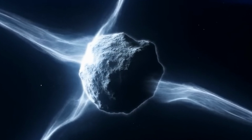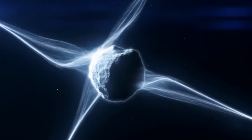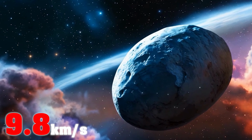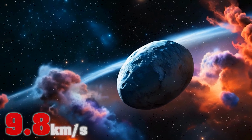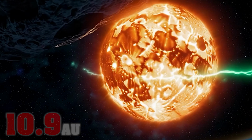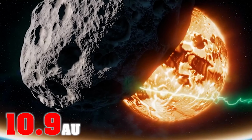Although C/2014 UN271 has been traveling through the outer reaches of the solar system for quite some time, its relatively modest speed, around 9.8 kilometers per second, or 22,000 miles per hour, from the distant fringes means it will not reach perihelion until 2031, when it passes roughly 10.9 astronomical units from the Sun, midway between the orbits of Saturn and Uranus. And here lies yet another of its peculiarities.